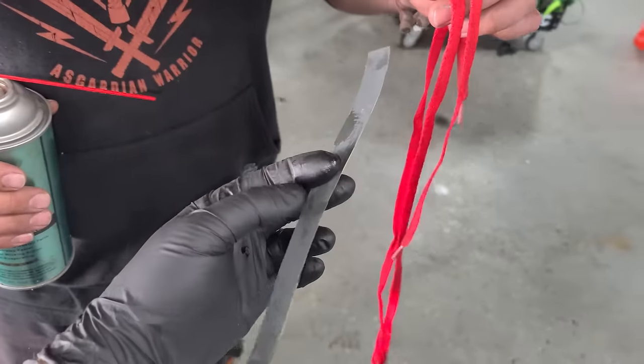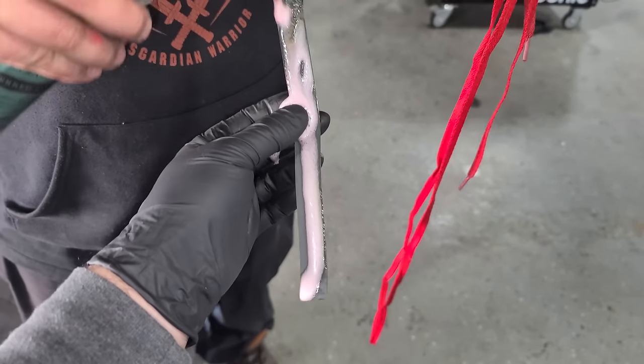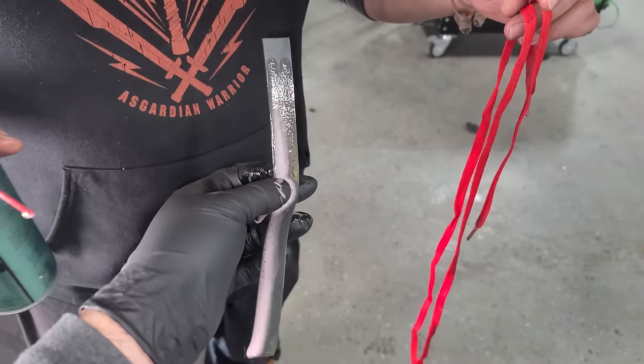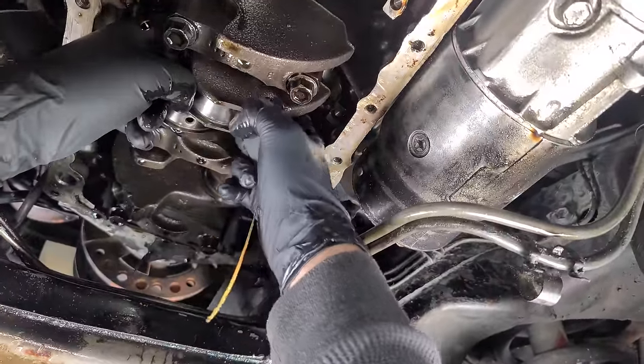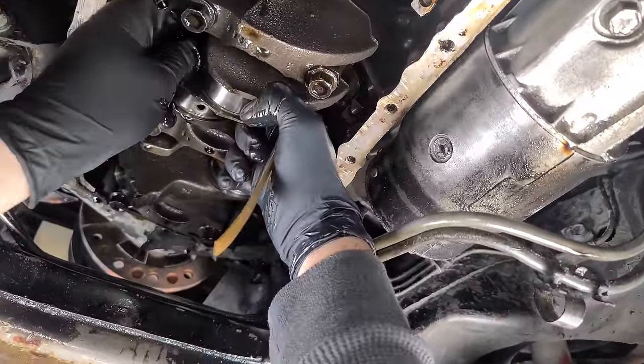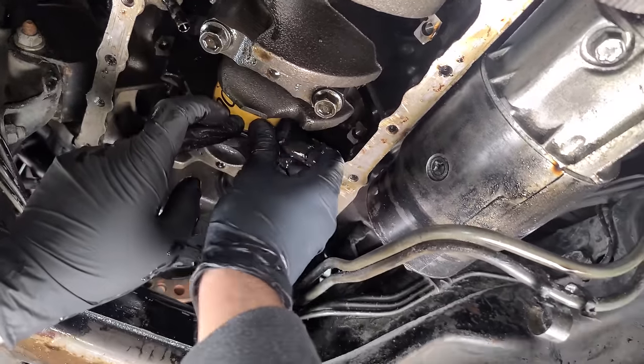We're gonna first put a little bit of Cree oil on this, and you can use engine oil, you can use diesel fluid. You just wanna really lubricate this. And then we're just gonna go ahead and wrap it around, and we cut this exactly to the size of the journal. So like so, and like so, nice and tight.